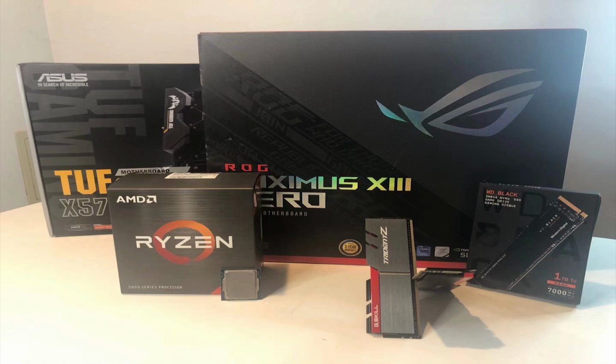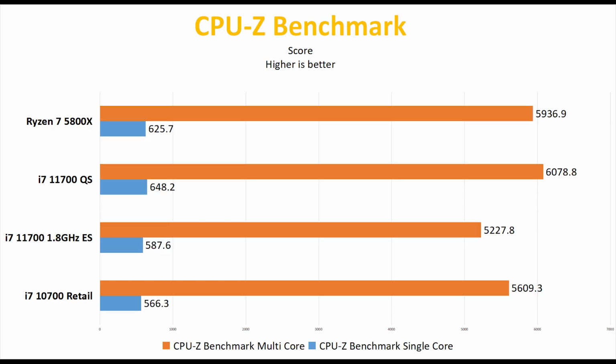So let's start with CPU-Z. In this test, thanks to the increase in frequency, the 11700 is achieving a much higher single-thread score compared to our 1.8 GHz engineering sample we reviewed last time.